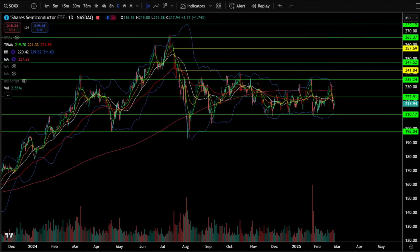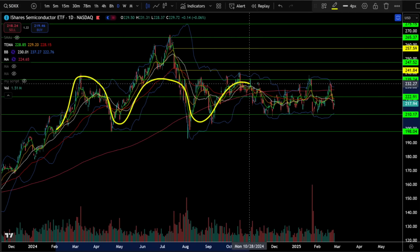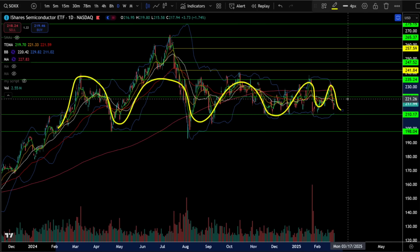So you can see this very clearly if I just draw this line that we've just been bouncing around between support and resistance, support and resistance. And this is over 12 months of doing this now, which means a buy and hold investor in this ETF is sitting in the same exact range that they were sitting in 12 months ago. And this is why I personally like being a trader, because you can put your money to work and you can continue to move like water.